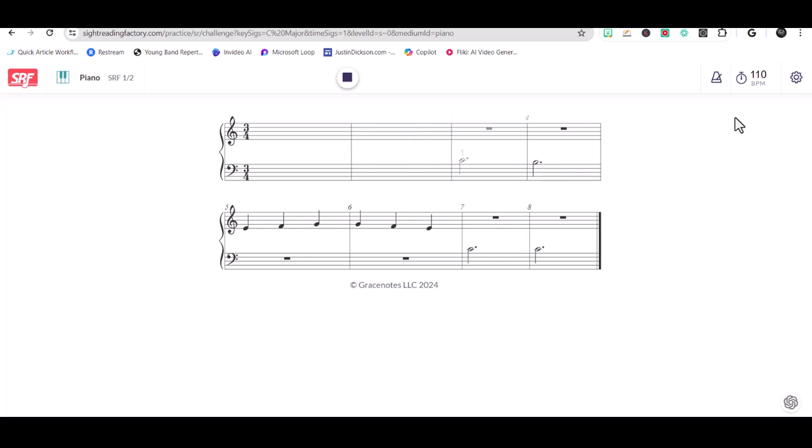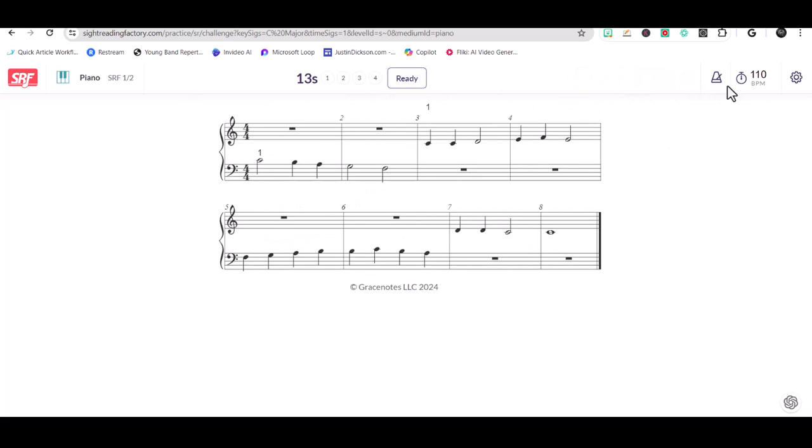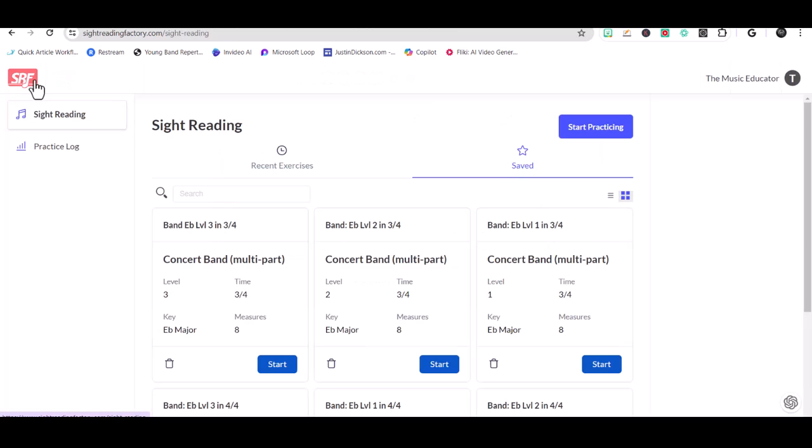Okay, so it has disappearing measures. It's a grade half. Okay, and what it does is it gives you a countdown, and then it does another one. And very similarly to Rhythm Randomizer, you can change the settings and change the tempo, all kinds of fun stuff. So great practice. Definitely recommend it.